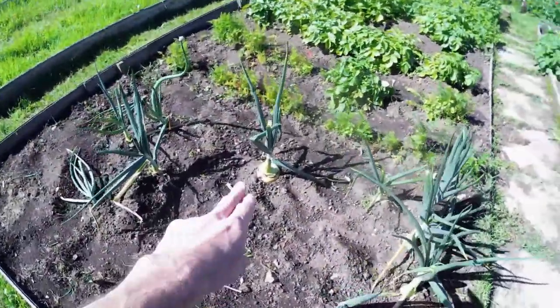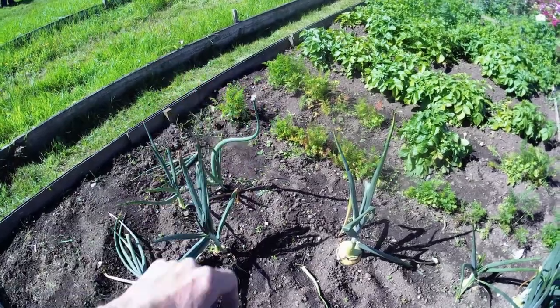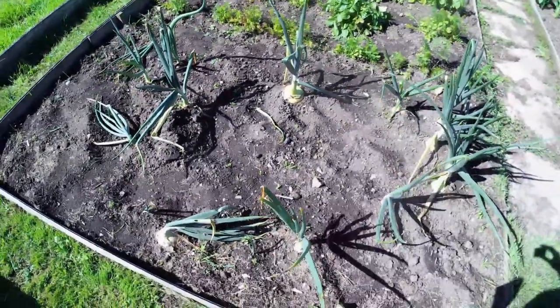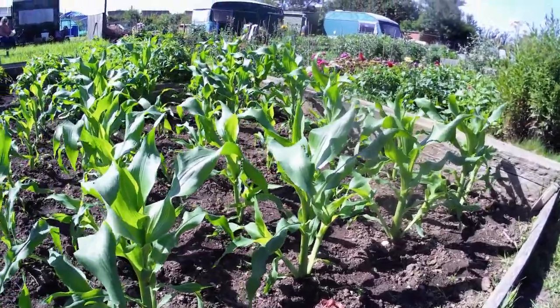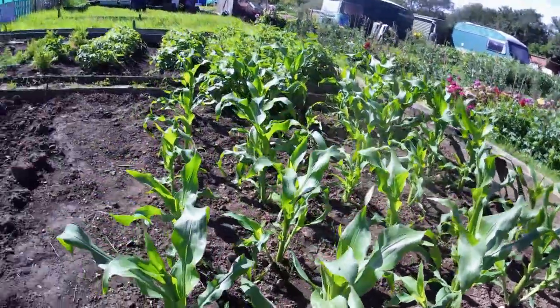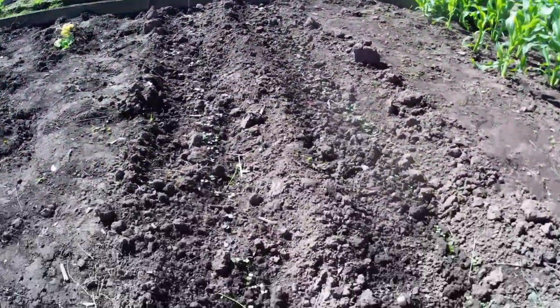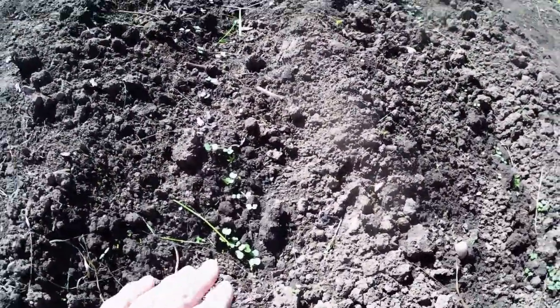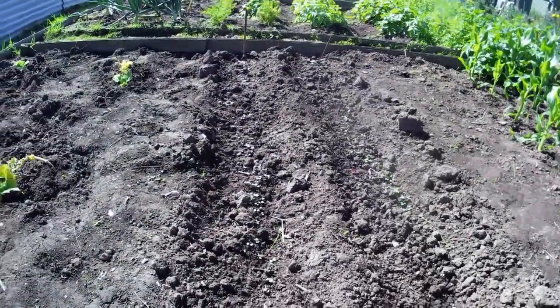I'm going to leave the biggest one, and I'm going to leave that one that's gone to seed, so we get a nice onion flower. The rest of them are going to come up. The next bed, we've got the sweet corn, which is growing nice and tall. I planted some turnip last week. They're actually coming up. They'll be a month or two yet.